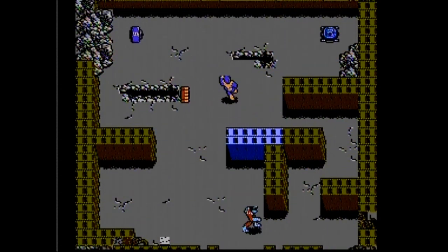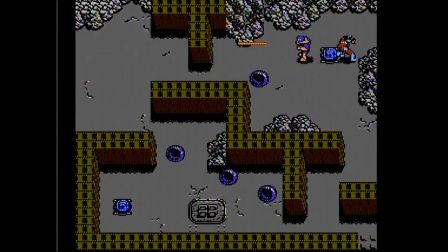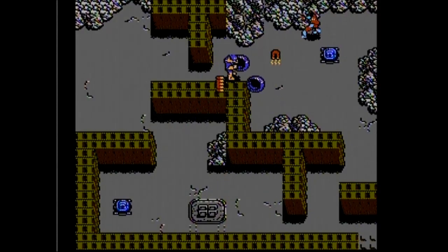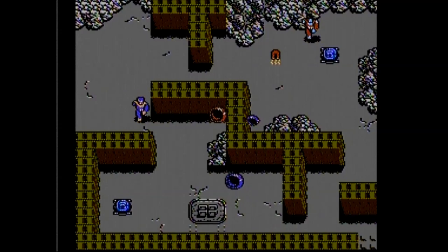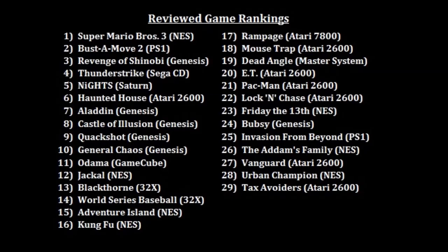Well, I think this should compete with The Addams Family. The Addams Family is another Nintendo game I reviewed. Licensed property, it felt like a rush job, kind of like this, and it had very frustrating moments in it, and it felt like it was almost impossible to beat, even though it probably wasn't. It was one of those games where for a moment it's fun and then it gets frustrating.